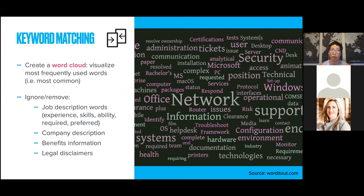Now, a shortcut for how you figure out what job terms are important and needed, because a lot of you guys are going to be new to the job market. You may not necessarily know all the terminology behind a certain job or a certain industry. So a great way to do that is to read through a lot of job descriptions, but that can become very tedious. So a shortcut is to create a word cloud, which is essentially a visualization. And what it does is any words that appear more frequently appear larger than words that appear less frequently.